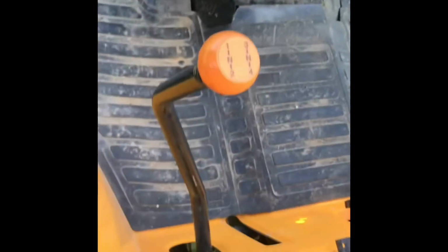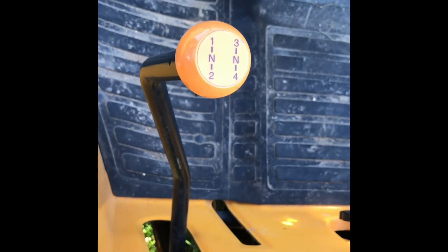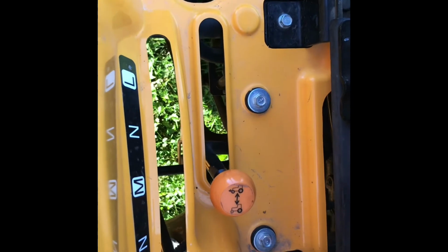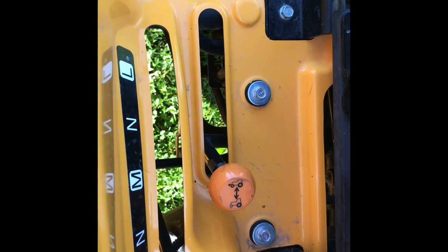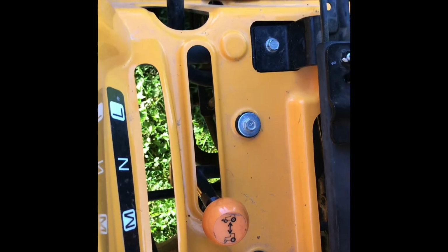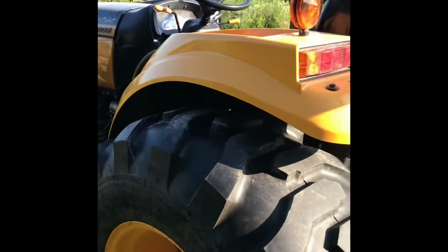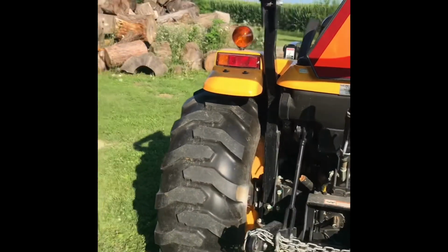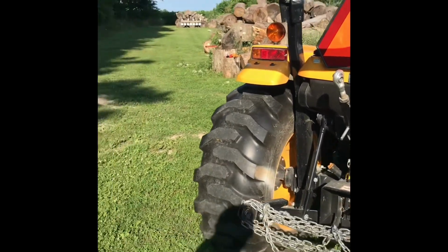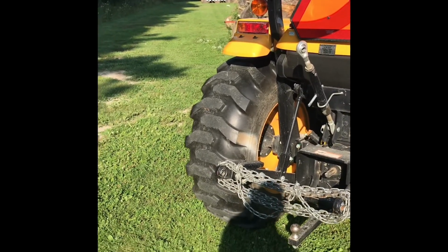It does have gears 1, 2, 3, and 4, and there is a high, medium, and low. And it's also got 2-wheel drive and 4-wheel drive, which makes it nice. This tractor weighs in at about 3,500 pounds. Of course, it's got the ROPS. I don't typically put them up, because if I put them up, I can't get it in my garage. So I'm just super careful.